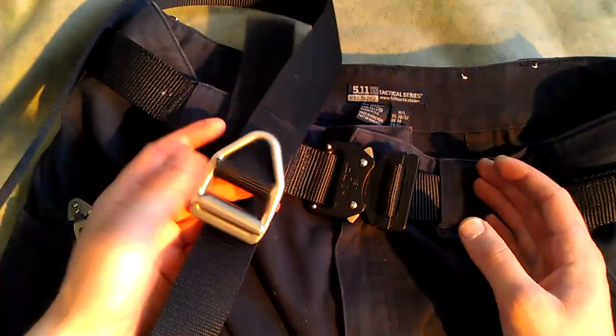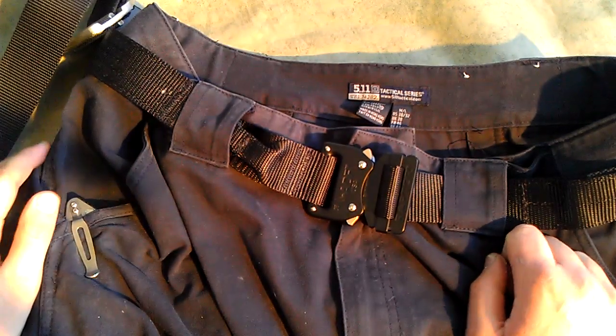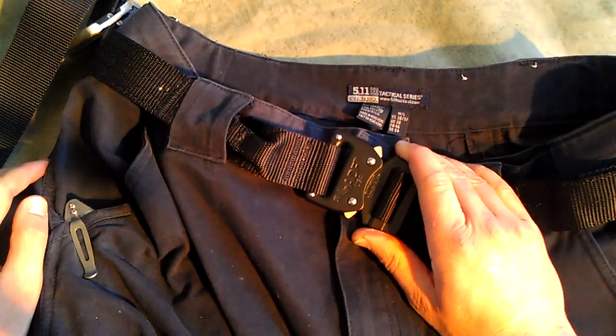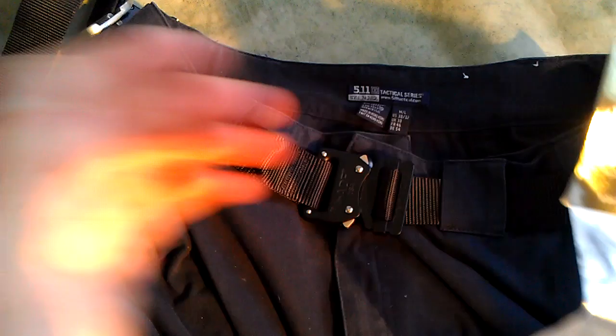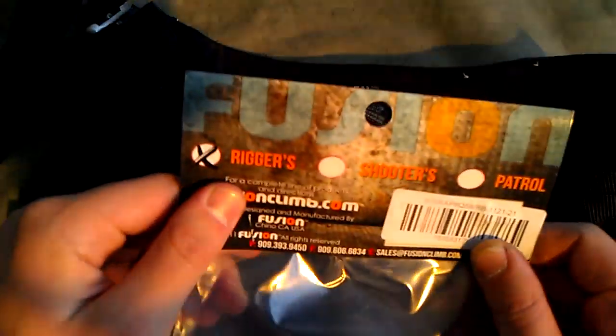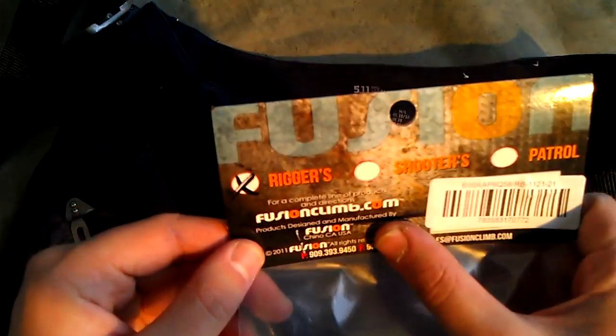It's the same price as a high quality Riggers belt, so I really think you can't lose if you get one of these. So check them out. I'll have links down below to the Amazon page for these. Fusion Climb makes some harnesses too, of course made in the U.S., so you really can't beat that.